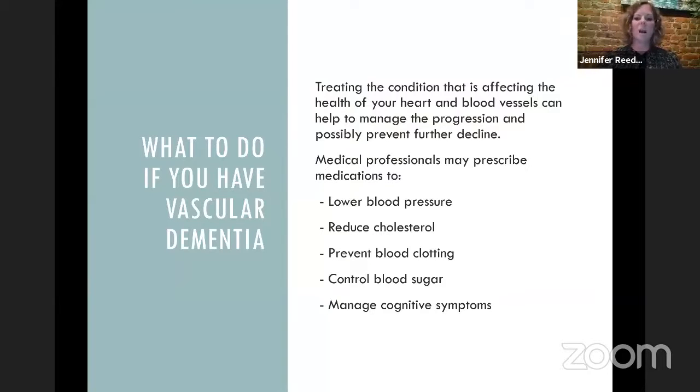And then managing cognitive symptoms. There isn't any medication out there specifically for vascular dementia. But with the cognitive symptoms, a lot of the time there are cognitive enhancing medications that are prescribed for Alzheimer's. They'll also be prescribed for vascular dementia too, for those cognitive symptoms that I talked about.